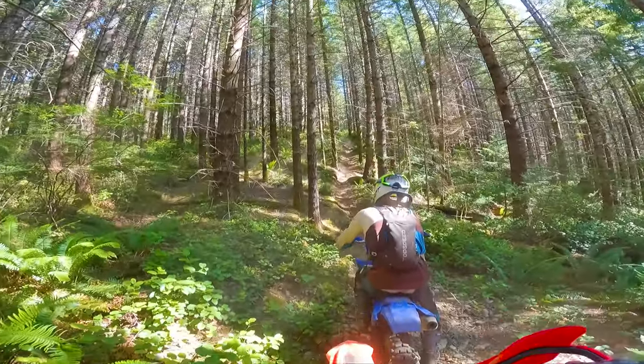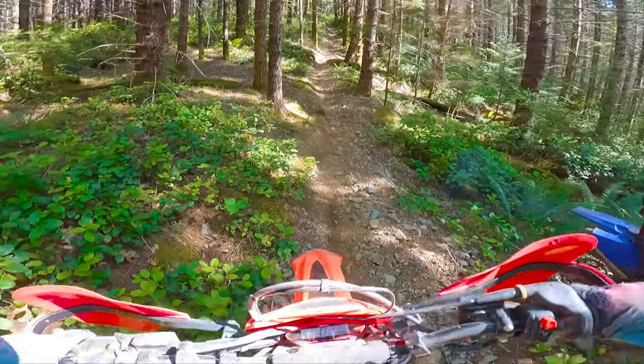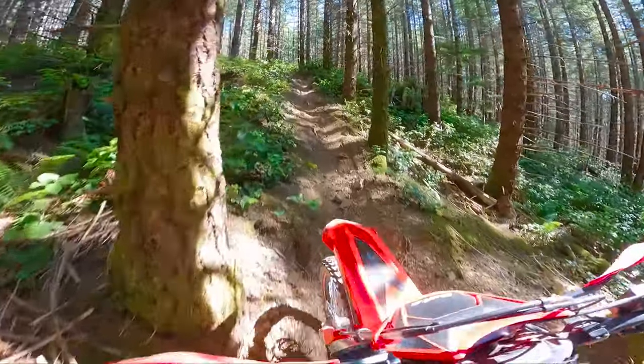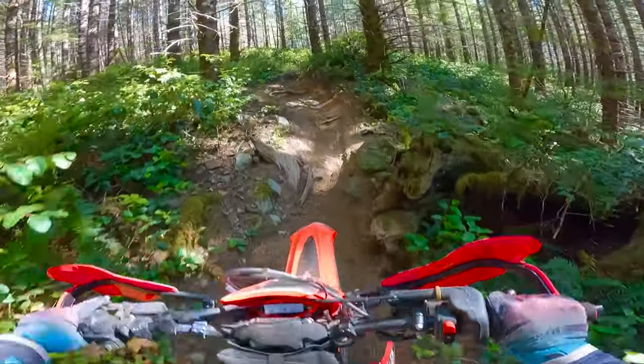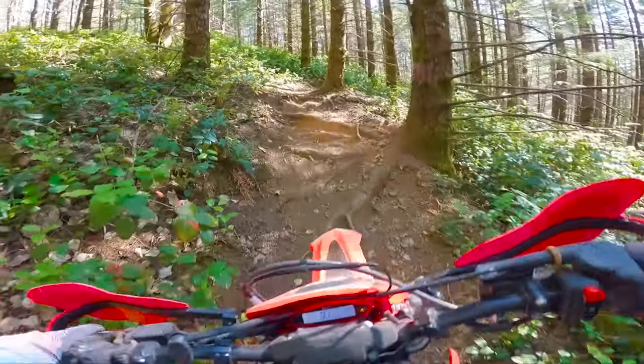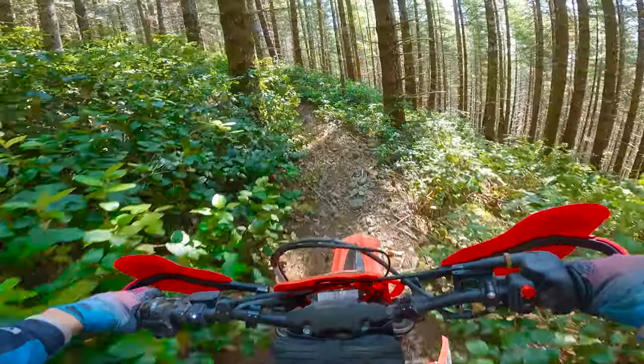And we got a good saucy hill climb here. Oh, he's coming back down. All right. Now let's see what we can make of the hill climb. First section, on to the next one.